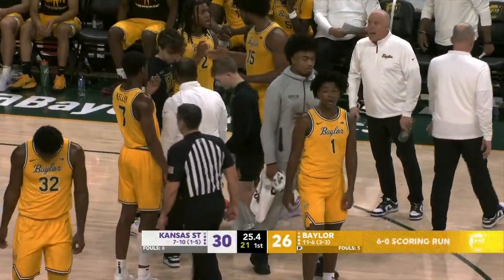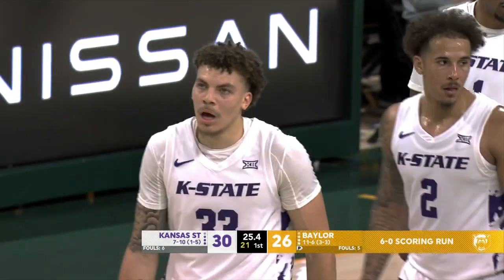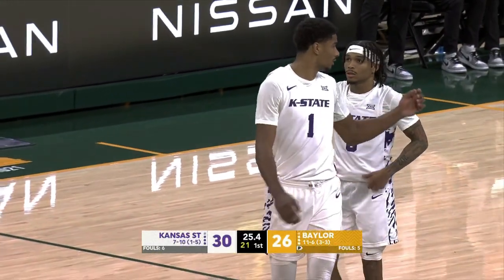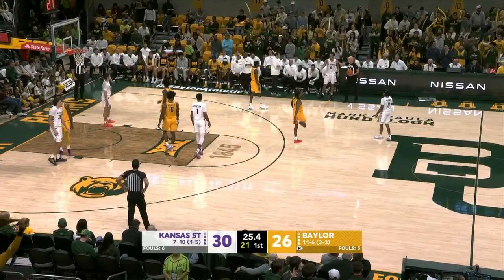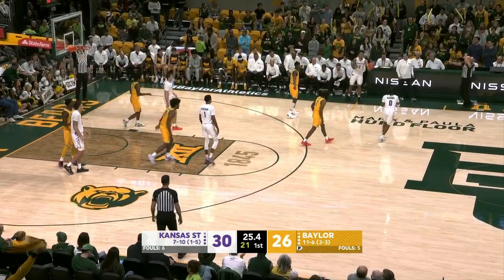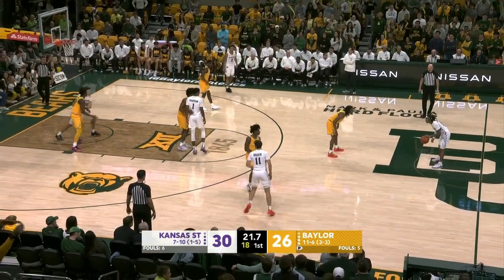But K-State wanted to have the last word before they hit the tunnels. They're going to hold on, try to run as much clock as they can. What's been working for this K-State offense here in this first half? What's been working is they recognize the switch, they penetrate and find the open guy. We know you're going to have to help out on the big. We know you're going to have to help out when our guard starts to break down your big man, but they play unselfish. They get rid of the ball.